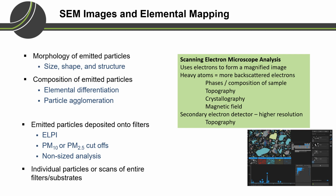As I mentioned, these particles are deposited onto filters, whether on the LP instrument that we have, where we have high resolution of size fractions. This is looking at anything from nanoparticles up to 10 microns at a much higher size resolution. Or it might be that we are looking at more rough cut points, so this would be PM10, PM2.5. And the reason we would want to do this is to keep it consistent with our elemental analysis.